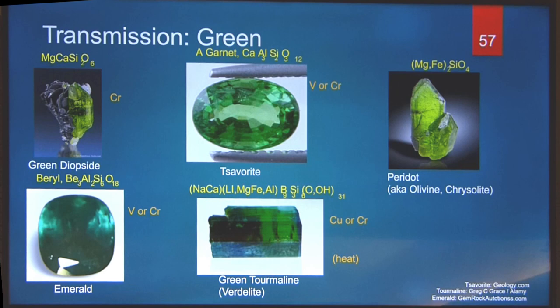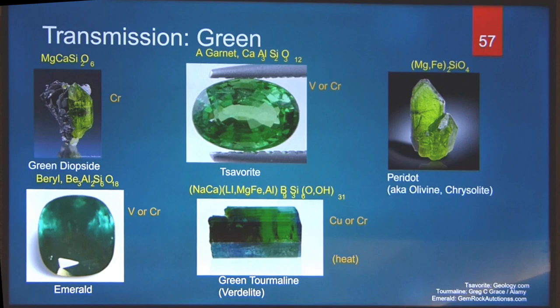It is copper and chromium that sneak in here. One of the unique things about this gem is it has boron in it. Pretty complicated.